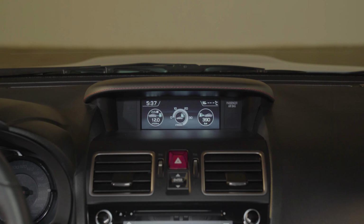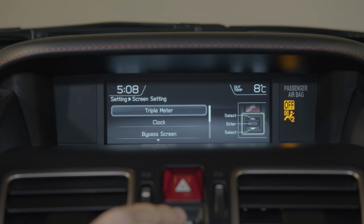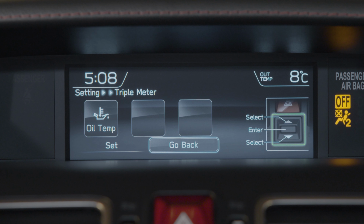To select the 3 items you would like to display, navigate to the triple meter through the Screen Settings menu within the multifunction display using the arrow and select buttons on the top of the center stack. Choose up to 3 items, and then select Set to exit the settings. If you would like to go back without applying changes, select Go Back.